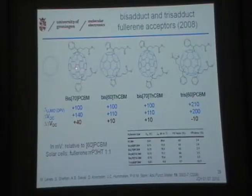So there are more mixtures, like this 70 PCBM, this THCBM with that thiophene group, and 70 THPCBM, and even trisadducts. They were all tested, and we looked at this delta-delta VOC. This is 70 PCBM, and this adduct also shows 40 millivolts more than you would expect from the first reduction potential. This THCBM is on the spot, I would say. This 70 also on the spot. The tris is even a little bit on the negative side. But it was remarkable that we could at least get a decent VOC from that device, because it's not a very good device.